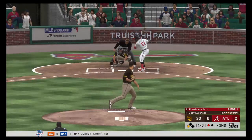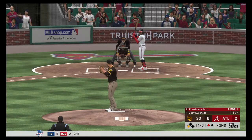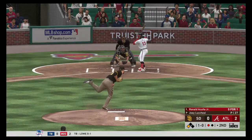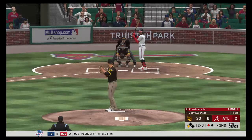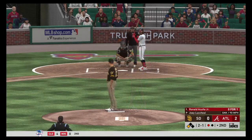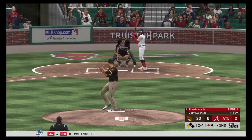First pitch on its way. Too low, 1-0. Advantage count, 2-0 to the Braves center fielder. Great situation to be up at the plate right now. But if you're on the mound, there is absolutely no reason to give in to him. Stay on the outer quadrants of the plate and don't get beat in the middle.